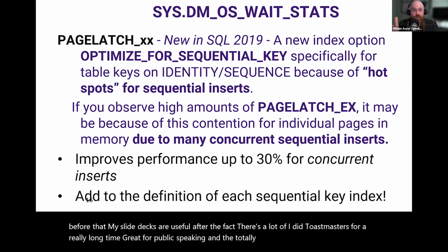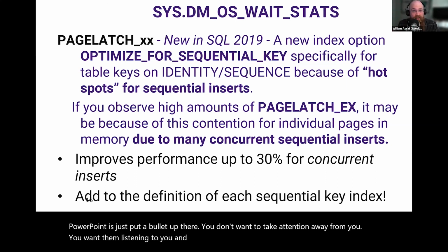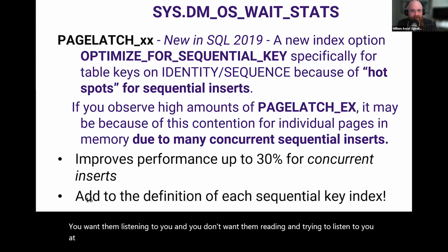But their school of PowerPoint is just put a bullet up there. You don't want to take attention away from you. You want them listening to you, and you don't want them reading and trying to listen to you at the same time. Okay, I get that. But also, I'd like my PowerPoint presentation to actually be useful to somebody afterwards.